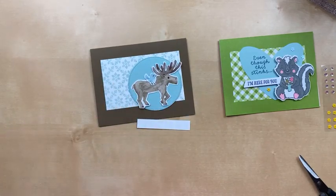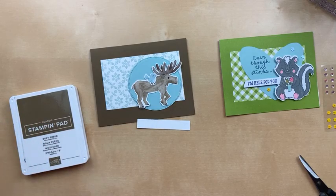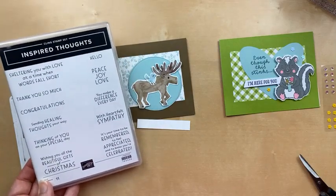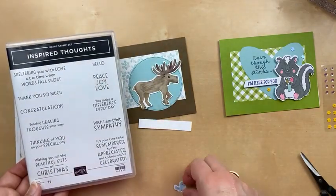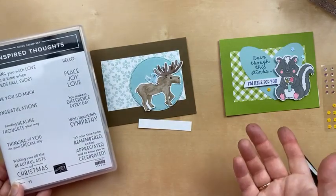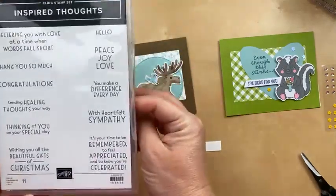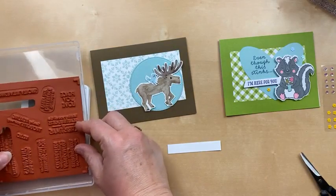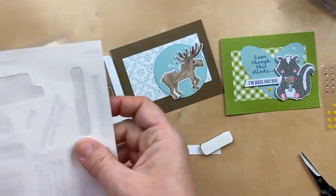Okay. So we're going to use brown ink, and let's see what we've got here. You know what I would really love is something about friendship. Maybe we should just leave the bird off. I don't know. Okay, you make a difference every day. We might just need a bigger piece. Ooh, maybe that thinking of you on your special day is gonna work. Okay, let's find out. If it doesn't, we'll just cut a bigger piece. Ooh, I haven't used this stamp yet. I always love that.